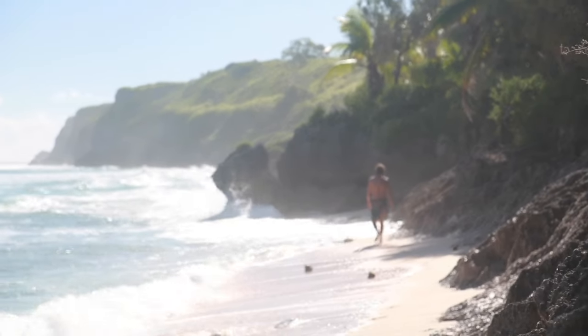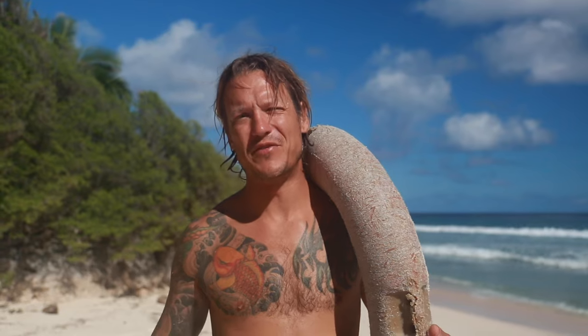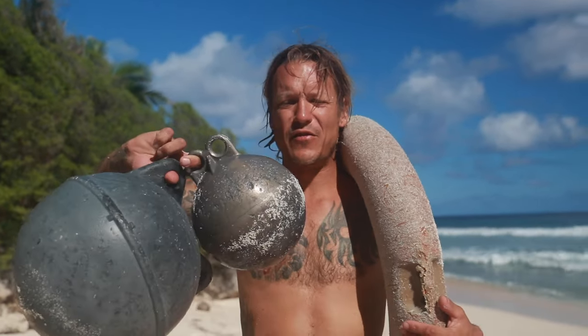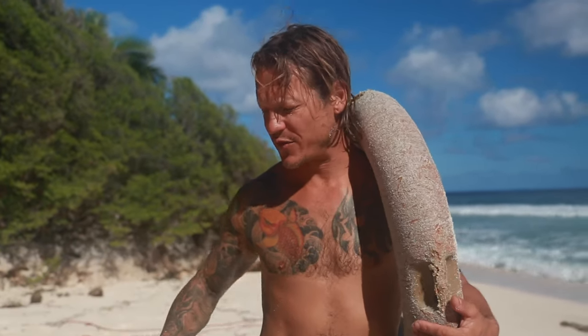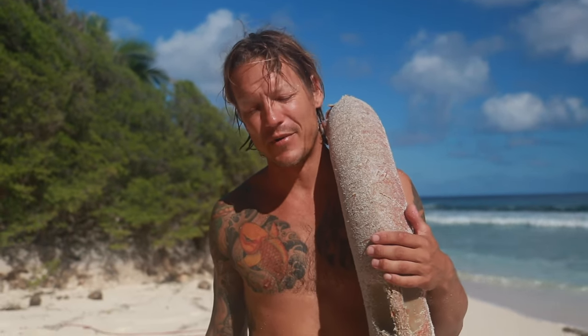James walked up and down the beach the last 10 minutes and he picked up the biggest piece of plastic that he saw, and this is what he got. So most of what we found is fishing stuff. This is all for fishing, buoys for fishing, buoys for boating. This probably came off a boat a long time ago.